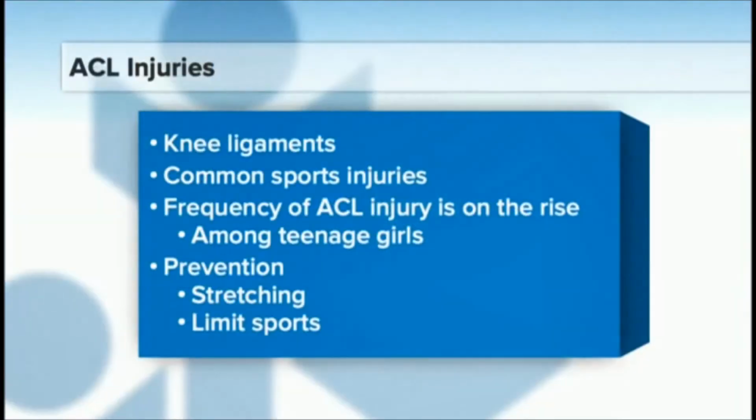So we talked about the ACL. That's one of the big injuries. Tell us what happens when that occurs. So most commonly these are non-contact injuries. Usually it's a twisting or a pivoting sort of maneuver that occurs most commonly during sporting events, but can be during everyday activities as well. And typically that force overloads the ACL and causes it to rupture.